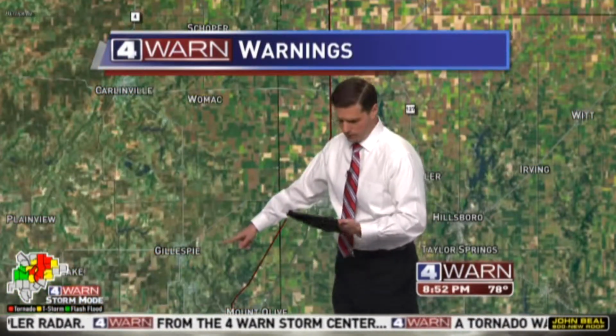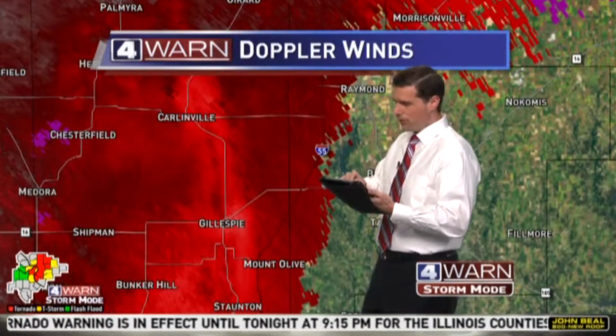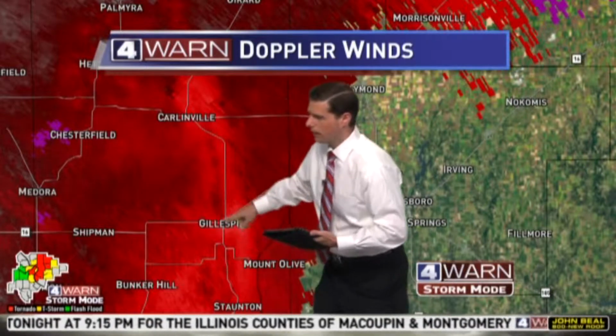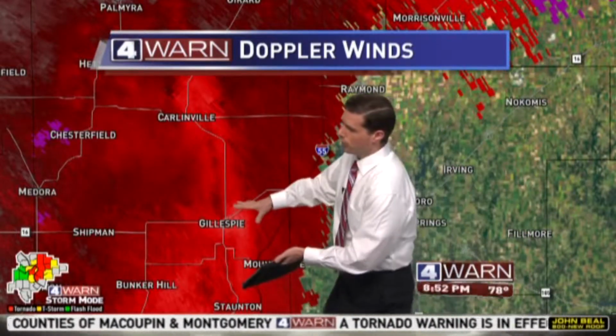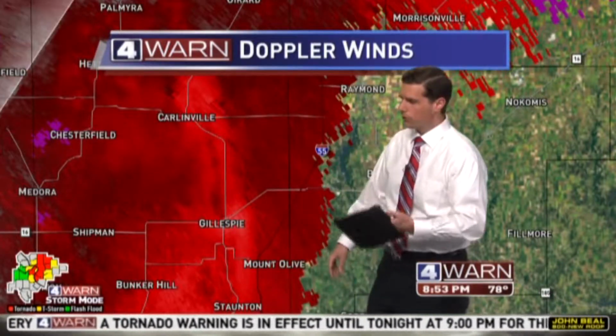Let's switch over to just the radar and see if I can get an inflow notch out of it. Not really. Well, here's Mount Olive. Here's Gillespie. I'm looking at the Doppler wind, so why don't we switch over to that and see if we can get a better look at it. It would be basically from Wilsonville to Gillespie and Mount Olive, and even there, it's kind of buried. But we're seeing a new circulation that has warranted the new tornado warning. It's really not showing up very obvious right there, but it is right around Gillespie.